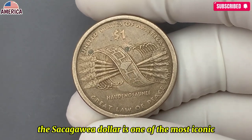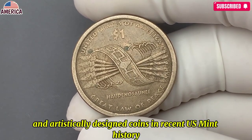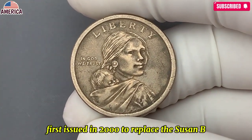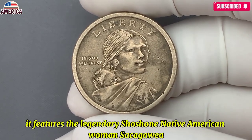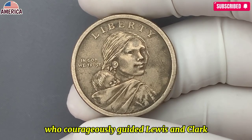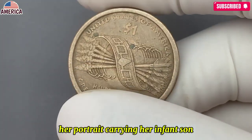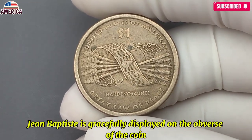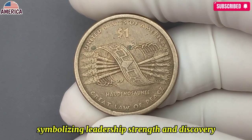The Sacagawea dollar is one of the most iconic and artistically designed coins in recent U.S. mint history. First issued in 2000 to replace the Susan B. Anthony dollar, it features the legendary Shoshone Native American woman Sacagawea, who courageously guided Lewis and Clark during their exploration of the American West. Her portrait, carrying her infant son Jean-Baptiste, is gracefully displayed on the obverse of the coin, symbolizing leadership, strength, and discovery.